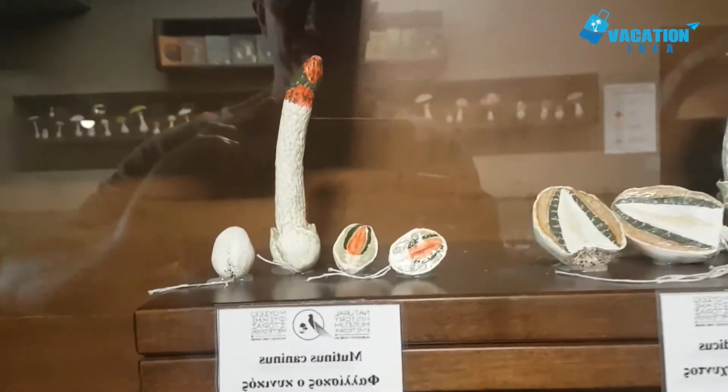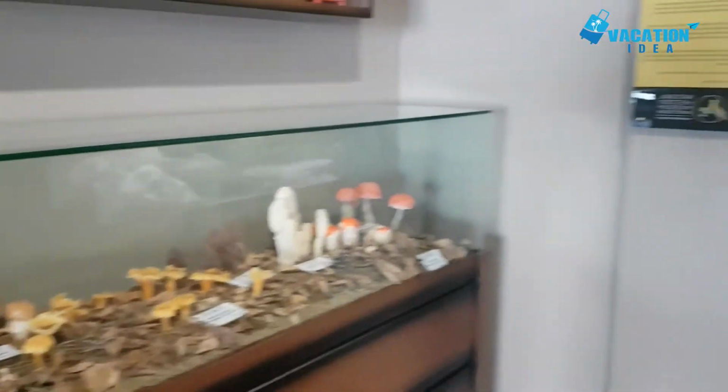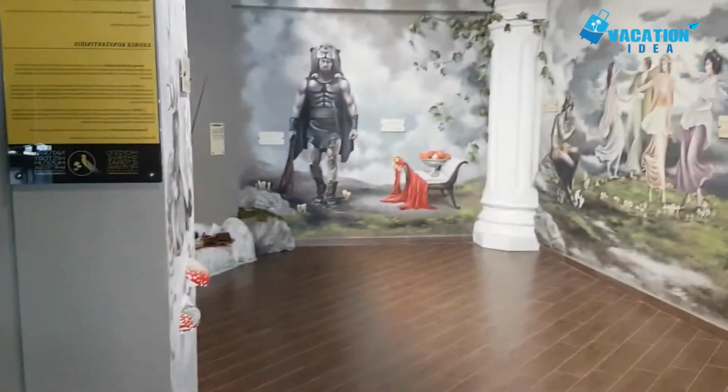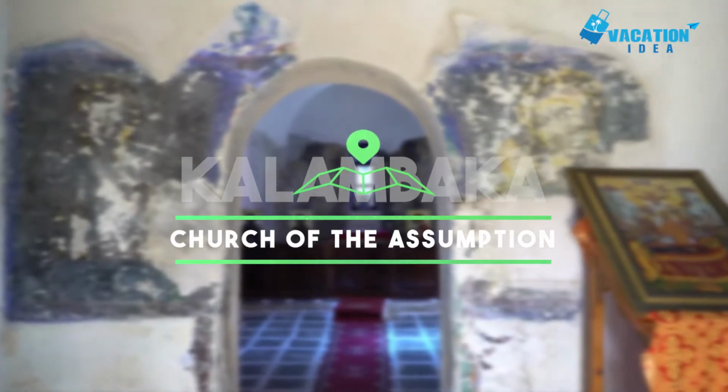On the second floor, the museum's other department is centered on mushrooms, a culinary specialty of Meteora. Check out the number 1 place in our list, Church of the Assumption.